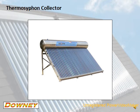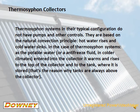Next, here we have an example of a thermal siphon collector. A thermal siphon system in their typical configuration does not have pumps or other controls. They are based on the natural convection principle. Hot water rises and cold water sinks. In the case of thermal siphon systems, as the potable water or antifreeze fluid in colder climates enters the collector, it warms and rises to the top of the collector into the tank where it is stored. That's the reason why tanks are always above the collector.